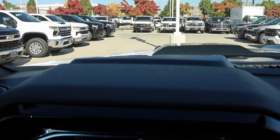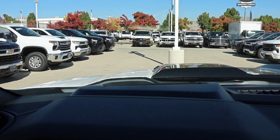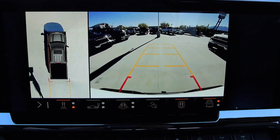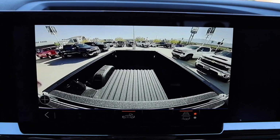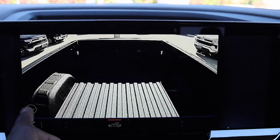Let me see if I can show it to you guys here. Somewhere in there, but you can turn this off if you don't want to use it. If you put it in reverse, 360 camera view, they also provide a bed view too. So if you have some stuff inside of there, you can check on it. They do allow you to zoom in too as well.